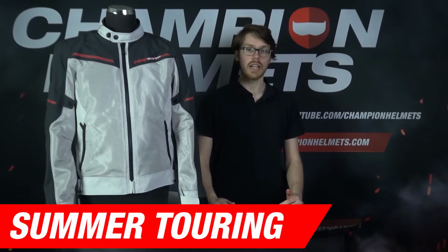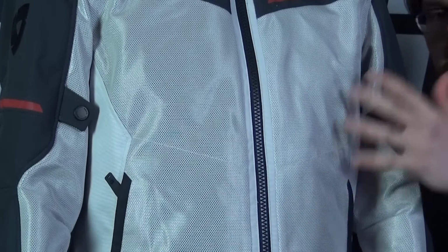Next, we come to the touring jacket category. Here, you'll mainly see either mesh or full textile jackets, depending on the weather and temperature. So, looking at mesh jackets first, these are going to be ideal for hot weather in the summer. They're usually made so you have large mesh panels all along the chest, as well as under the arms and in the back, and you also get extra reinforcement in the jacket's usual weak points.